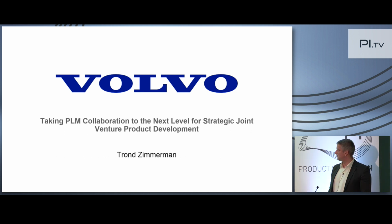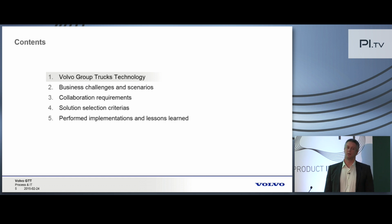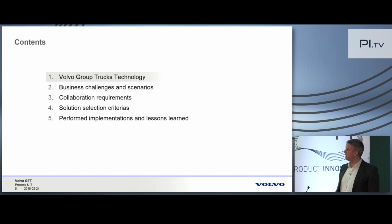Taking PLM collaboration to the next level for joint venture product development. That's the title. This is the table of contents that I will bring you through. First, a few slides of what the Volvo Group Trucks technology is. Then I will let you in to understand what kind of business challenges and scenarios we foresaw basically 1.5 years ago, while being challenged with a particular joint venture, which I will come back to, the establishment of a joint venture company. I will talk then about some collaboration requirements that we have and have had. Also get you shortly into the solution selection criteria that we used while in the pre-study phase of the projects and of the roadmap that we're now executing on.